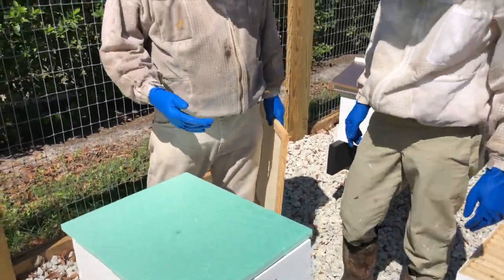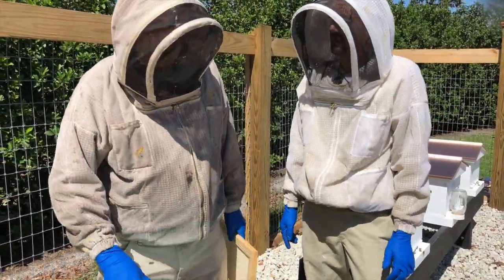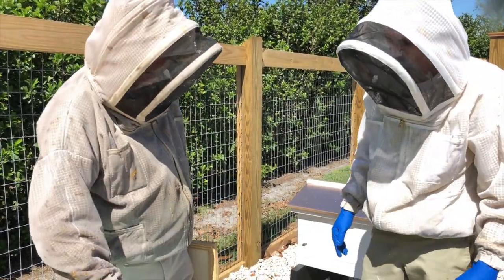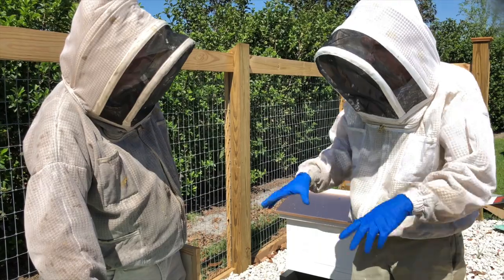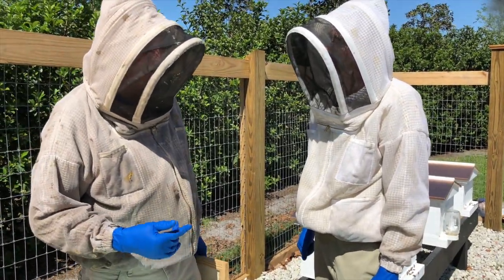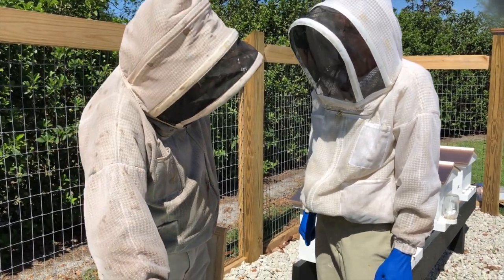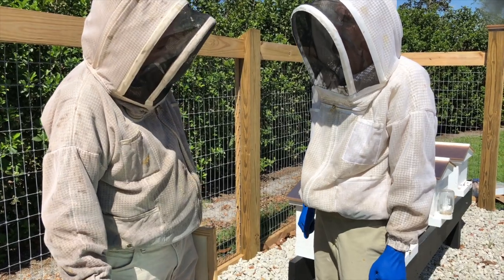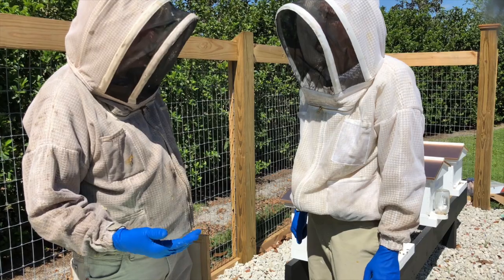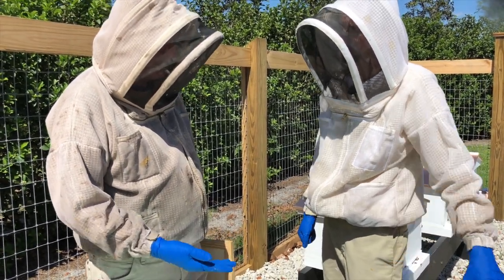Okay, the next step is you take an existing super or even an empty super. That's to ensure that you have some weight on here to seal the insulation board. That's just to hold it in place. In the event that you don't have that available, you can take a couple of simple bricks and put them on here and just let this vent to atmosphere. Either way will work. I like you using the supers because typically every beekeeper has one, and the bees will just go inside of it.